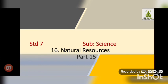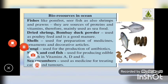Lesson number 16 in part 15, let us study the bioresources in the ocean. Which are the bioresources? Bioresources means the resources or substances that we receive from living organisms or living animals.